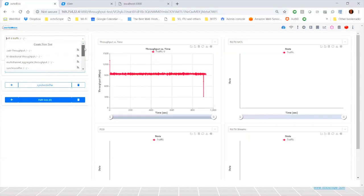Can you start it again there, Chuck? That's fine. Better to continue. Okay. You ready? Yeah.